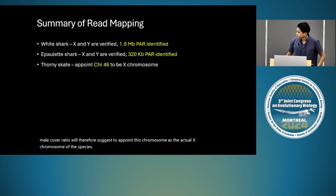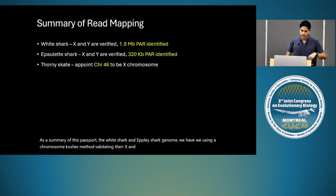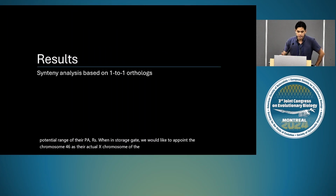As a summary of this part, for the white shark and epaulette shark genomes, using the chromosome quotient method we validated the X and Y chromosome status, and we also identified the potential ranges of their PARs. In the thorny skate, we would like to appoint chromosome 46 as the actual X chromosome of the species. The next part of my results will be focusing on our synteny analysis.